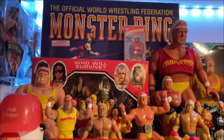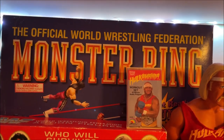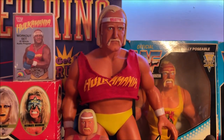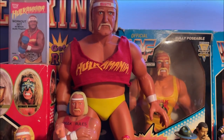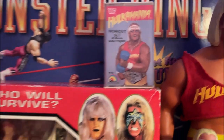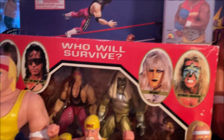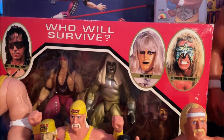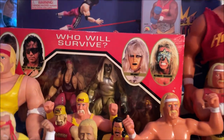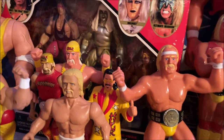And we'll start here. So there's the Jax Monster Ring back there. That's actually sealed. I've never opened that. And there is my Giant Hogan from the LJN line. He does not have his belt, but he has his shirt. There's the Hulkamania workout cassette. There's the Survivor Series Jax box set. It has Shawn, Bret, Goldust, and Warrior. These are exclusive figures, like the exclusive paints. Knockoff Hogan there. All sorts of different Hogan figures.